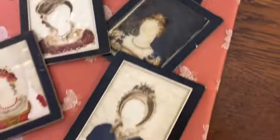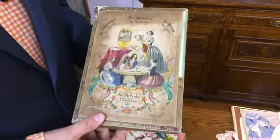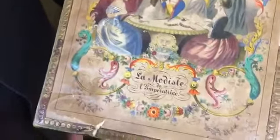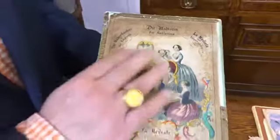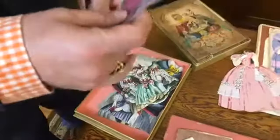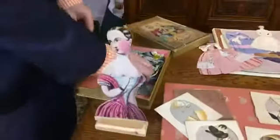They are so educational. And so we're going to jump ahead 50 years. This is one of my new favorite things. There's a show in London, and we went to it last year, and I was so happy to find something because when you collect in categories, sometimes it's hard to find. And this is Empress Eugenie's modiste. And here's what's really rare about it. It's not a full-bodied paper doll. It's just the upper half.